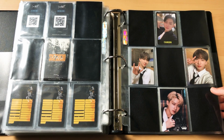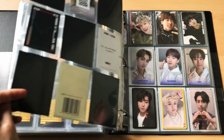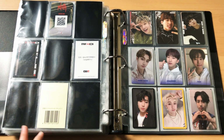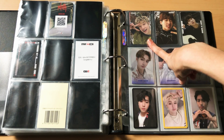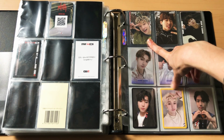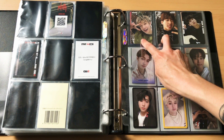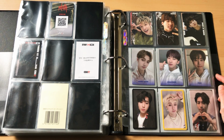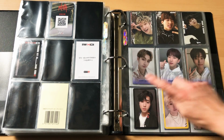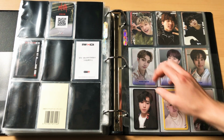And then this is kind of just my random section of stuff that I don't really have enough of to warrant having it elsewhere in my binder. I want to get some OT8 for the mixtape selfies too, but for right now I just have these 2 as well as Sungmin's, so I haven't put them on an OT8 page yet. And then these are kind of just leftovers from my original Levanter page. These are some that I pulled.